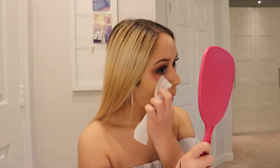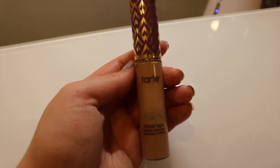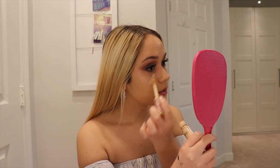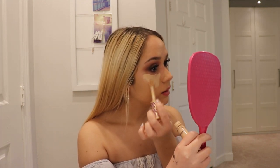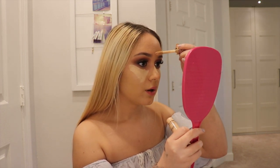Alright guys, I'm now gonna move back onto my face, but first I have to remove all this fallout. To conceal and highlight, I'm going to use Tarte Shape Tape Concealer in the shade Light Neutral. Just put this underneath my eyes. In the bridge of my nose. A little bit on my forehead. And then some on my chin. Just like that.